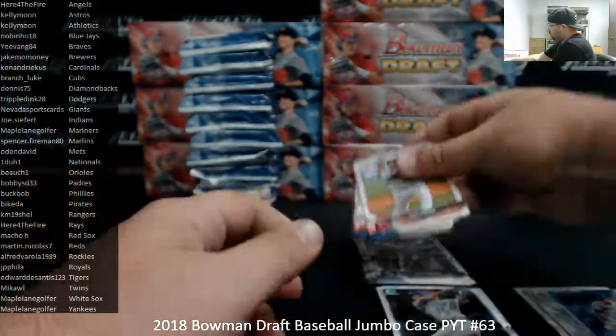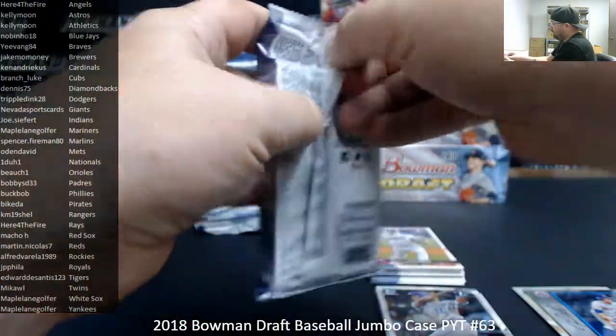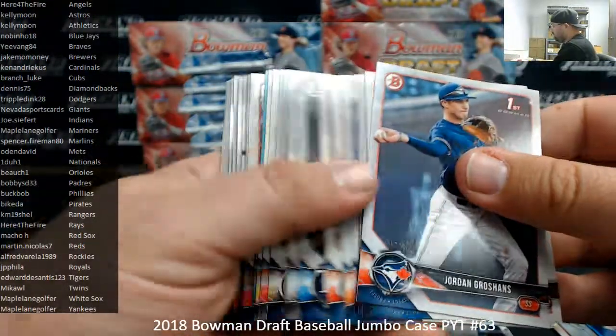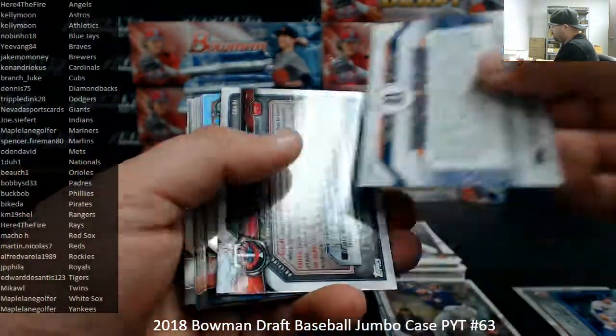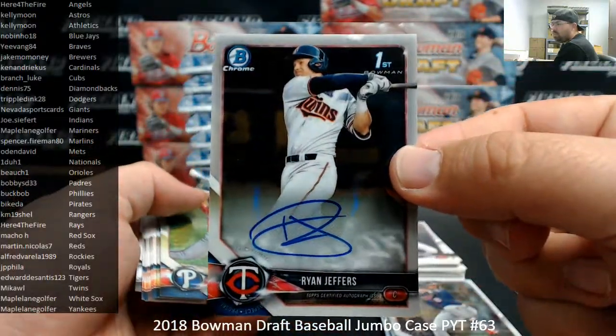Draft is a lot easier to sort than regular Bowman Jumbo because they don't have chrome in different parts of the pack. They're all together. Got a sky blue paper to $4.99, Brian Miller, Marlins. These also slide around easier too. Ryan Jeffers is going to be your first autograph. Minnesota Twins going to Michael.